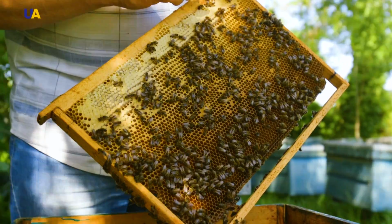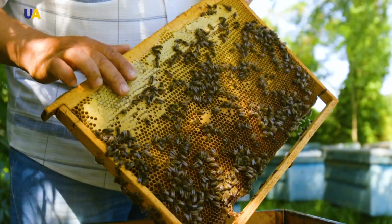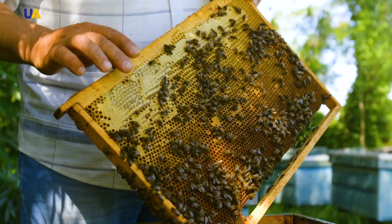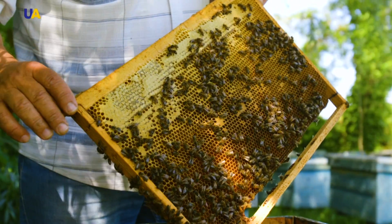This honey frame is more than half filled with honey. Bees have started sealing honey at the top. This is sealed, fully matured honey. It can be stored in such conditions for years, while retaining its nutritional and energy value.